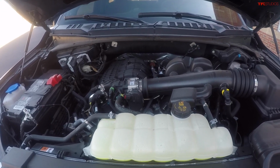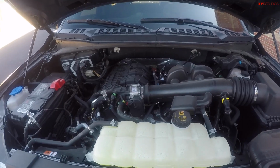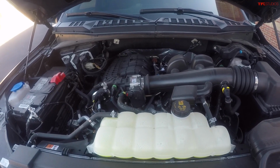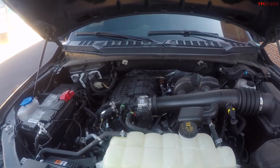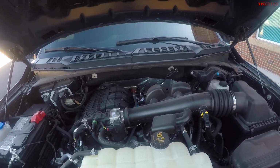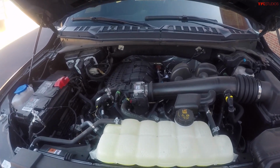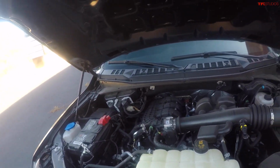You probably want the 2.7 EcoBoost, but it's kind of an interesting motor, right? It's pretty decent around town, gets good gas mileage, but it's really not great at towing or maintaining high speeds in hilly areas. So if those are your use cases, I would probably not go this route, but it's just something to be aware of, right?